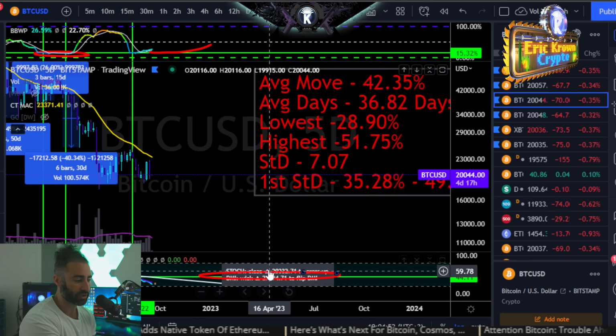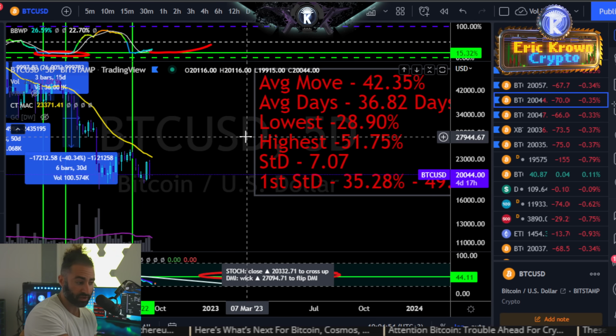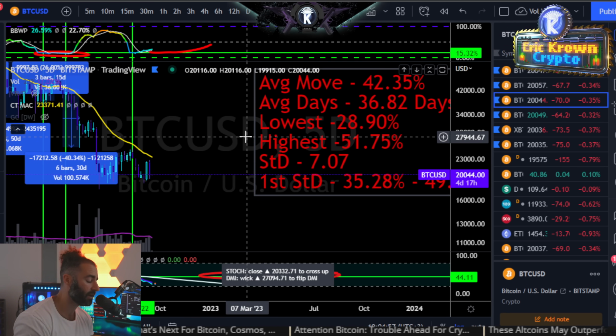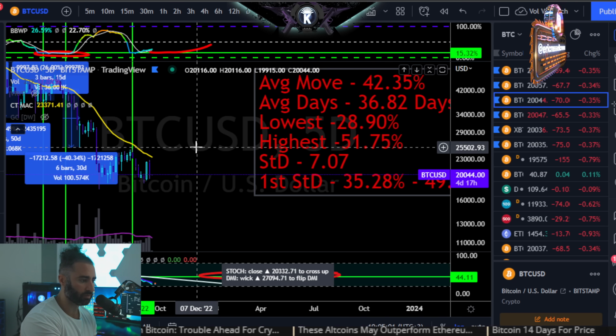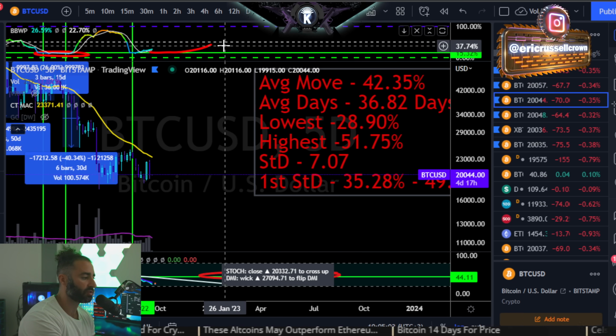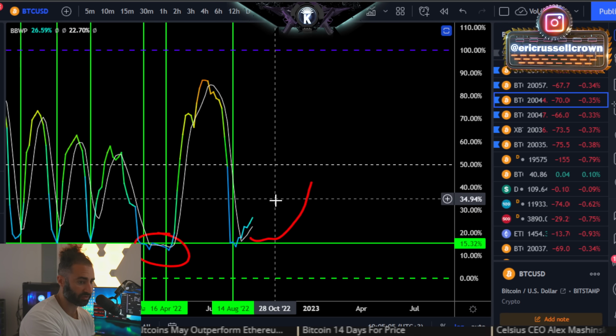So until Bitcoin actually closes above 20,300, which is not that far away from current price, to be fair, I would look at this as still something to be aware of. And of course, we do see that the 5-day BBWP is really just starting to get expanded over here.